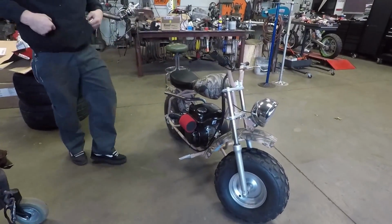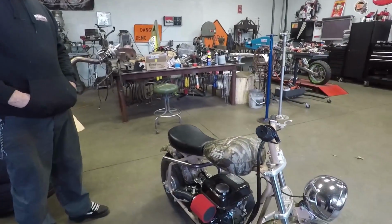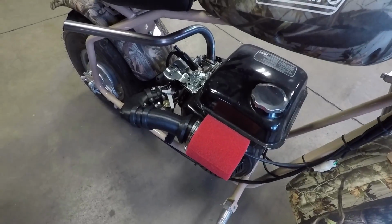But of course we're gonna have to add some jets. So I have some jets, so just got to put them in so we can add the extra fuel we need for our newfound flow.